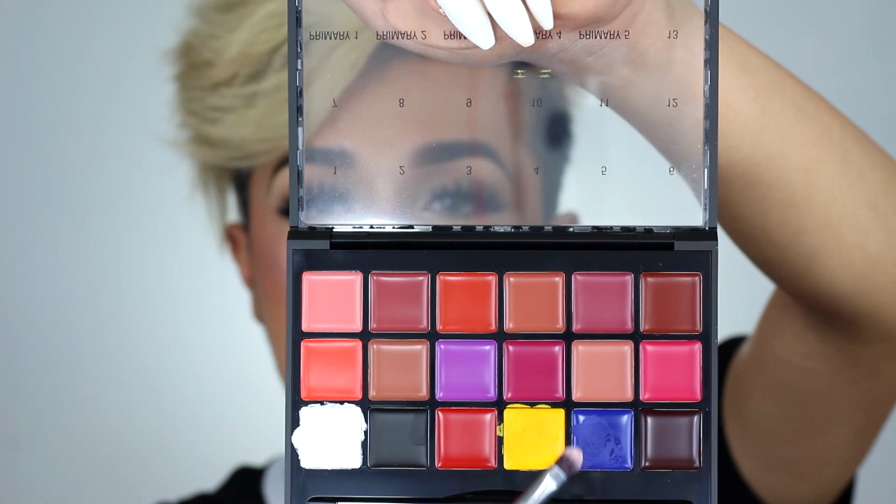Next, I'm going to go in with this blue shade over here. Now, I'm going to try the blue shade. I already know how this is going to look because I've swatched it already. So, I'm just going to do it for fun because you guys haven't seen it. Are you ready? I don't think you're ready. Are you ready? Fuck yes, bitch. Look at that. Oh my god, yes. I'm so obsessed.